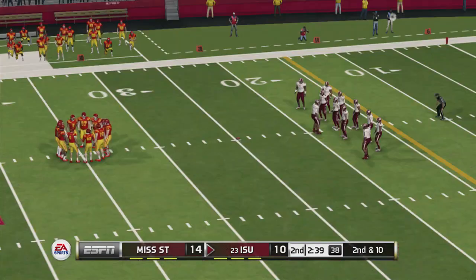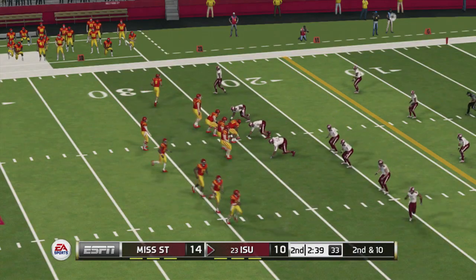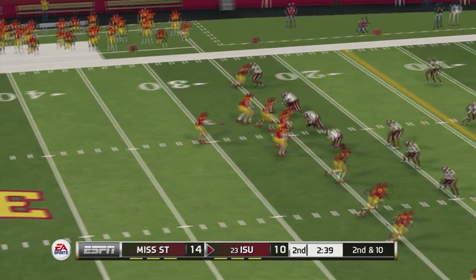If you can get in there and disrupt the pocket, then the quarterback is going to have a tougher time getting the ball to his playmakers. And this is the eighth play of the drive. So an empty backfield with five wide receivers.